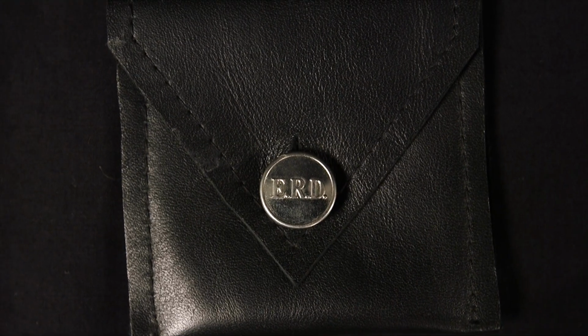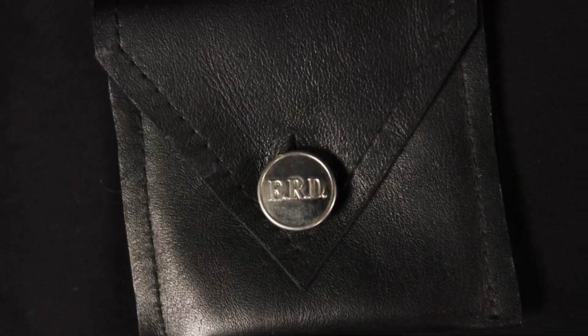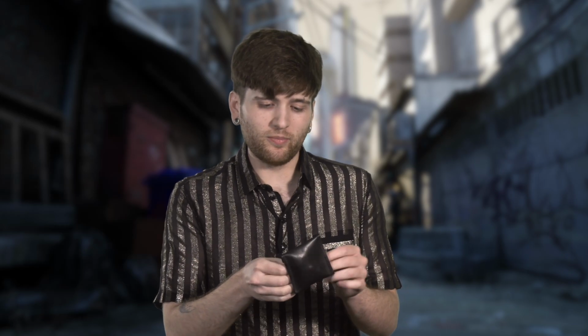Now let's check out some E.R.D. clothes, shall we? Alright, I think we need to start off with jewelry. We have two pieces to look at here, and they come in these really nice little leather cases. Looks like handmade leather, hand stitched. Got a little branded button right there. Holding this up to the mic. You got some 925 sterling silver pieces in here.